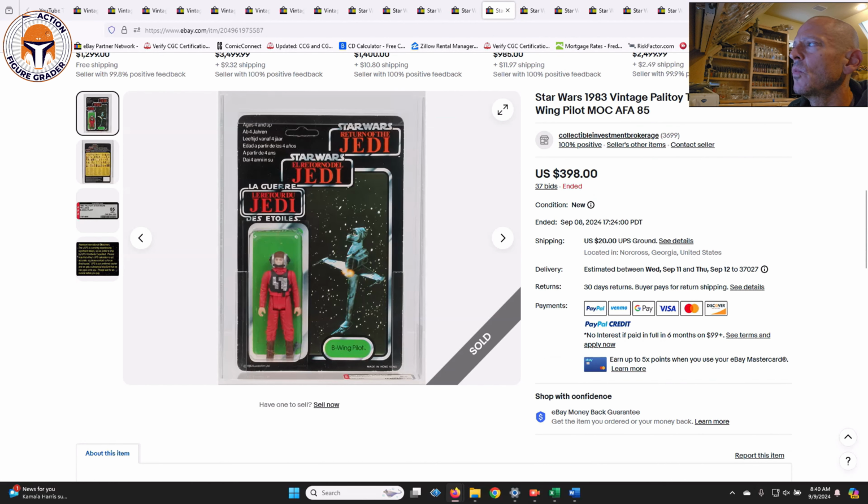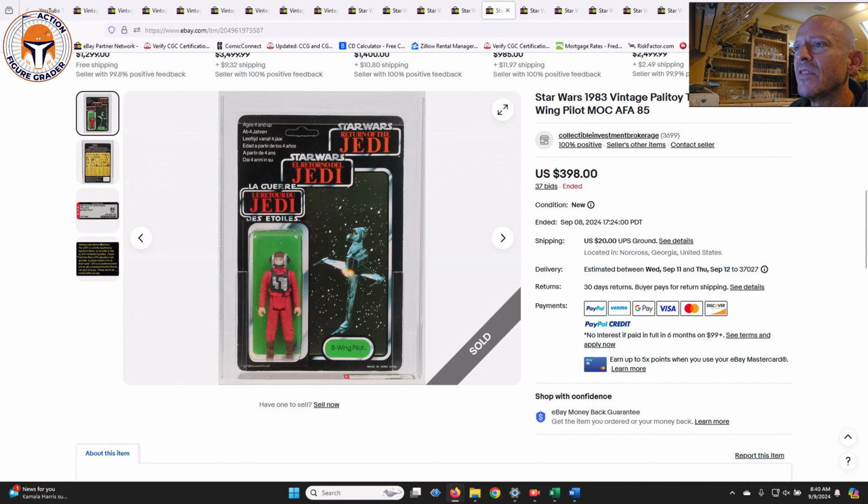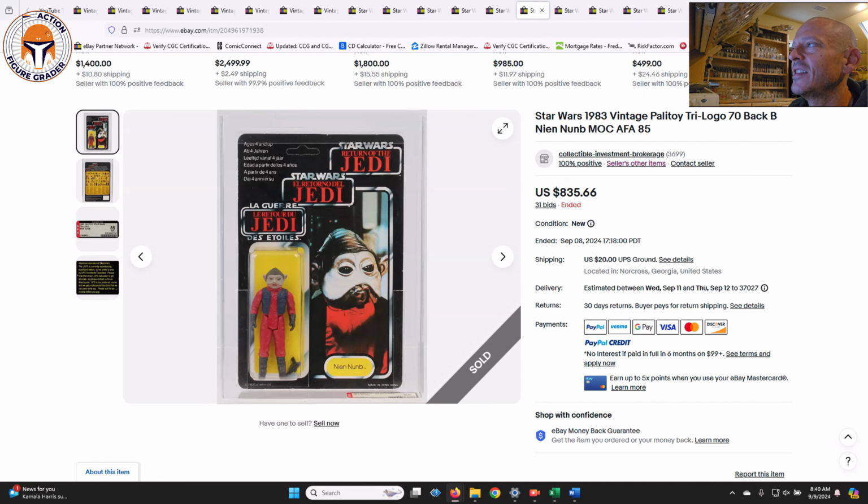The B-Wing pilot was an AFA 85 for $398. Big number on that one. Big number for a fairly common Tri-Logo. It did have some high subscores, 85, 85, 90. So I think a lot of the subscores combined with unpunched, combined with no price sticker. There's very particular buyers out there that have OCD that really want AFA 85s, unpunched, no price sticker. I'm looking at you, Chris, from Rogue 5 Toys. He started very sneakily collecting these again.